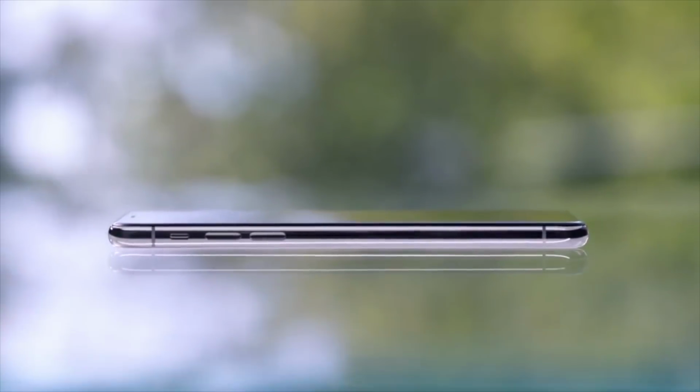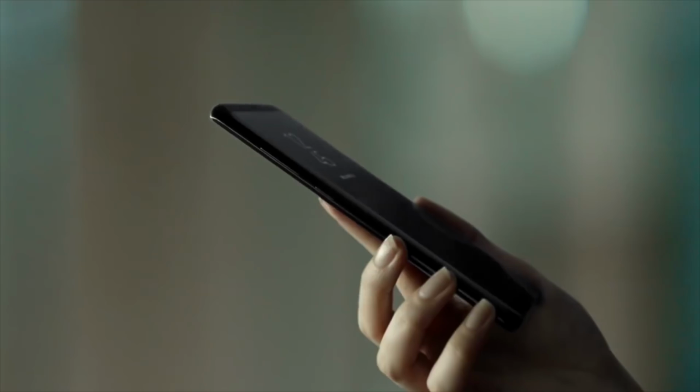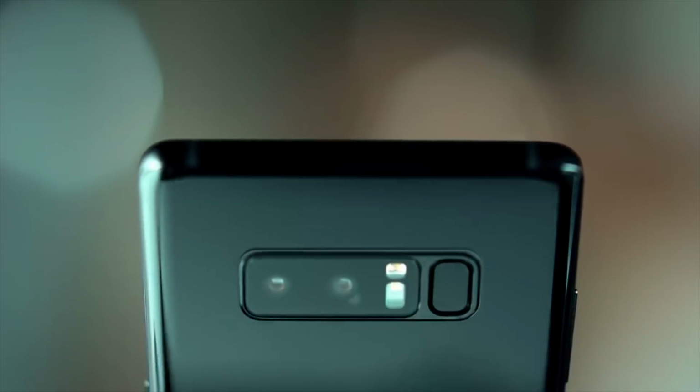The iPhone 10 and Galaxy Note 8 are the current top dogs in the market. The Note 8 may have the slight advantage over the iPhone 10. These are my top 10 reasons why the Galaxy Note 8 is better than the iPhone 10. Let's go ahead and get started.